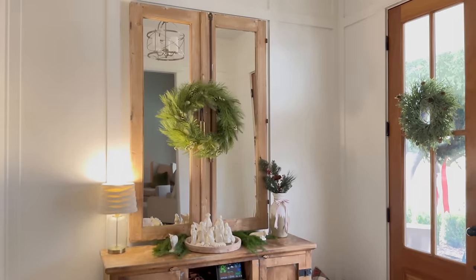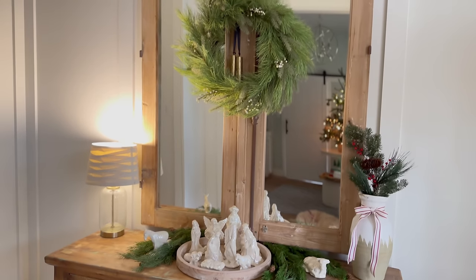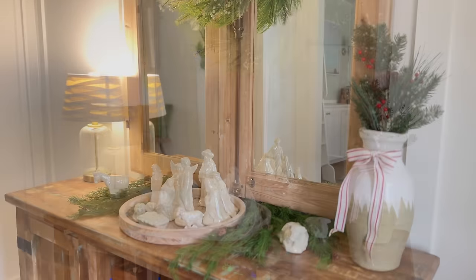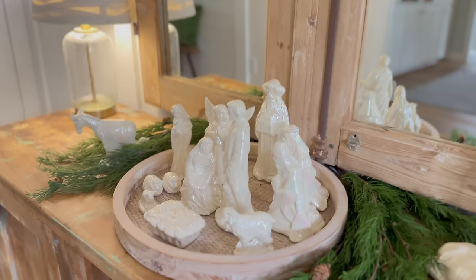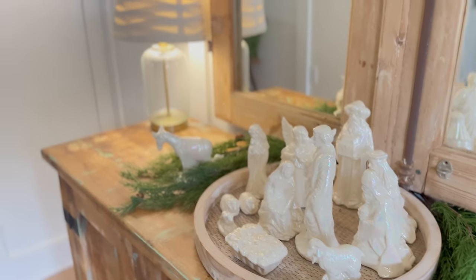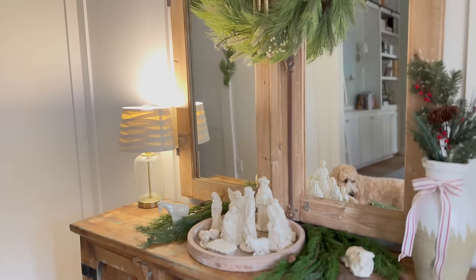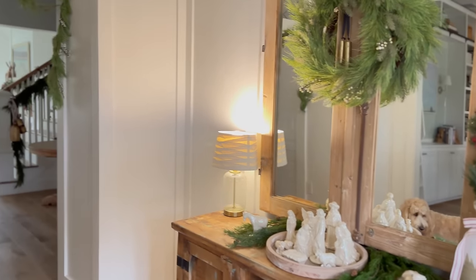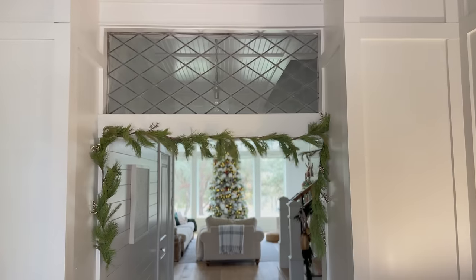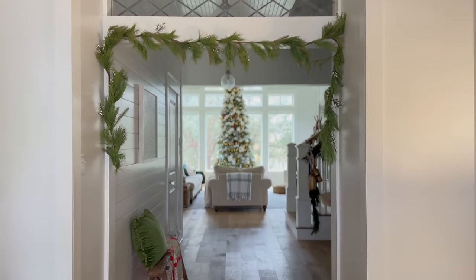Stepping in the front door, we're greeted with these tall mirrors with a pretty wreath right in the middle. And this is a nativity set that my husband's grandmother made for us when we got married. We also have a matching garland right underneath this transom window, leading into the rest of the house from the foyer.